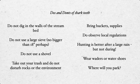Also, just on a note, try not to go hunting when it's been a drought for a while because there won't be as much water washing things through. But do go a couple days after you've had a very large rain, so the rain has washed through and you've got some fresh material. Just don't go during a large rain because you may have flooding conditions.